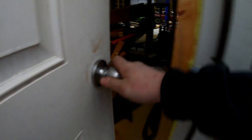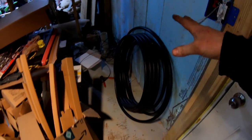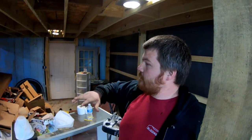So if we go in here, you'll see the mess that I call the work that we've done within the past week. You can see the hole in the ground there, Ethernet cable, all kinds of mess laying here. That's just temporary, just to lay things here until we get the chance to work with it. Also, you can see behind me there are walls. There's walls here for the shop.